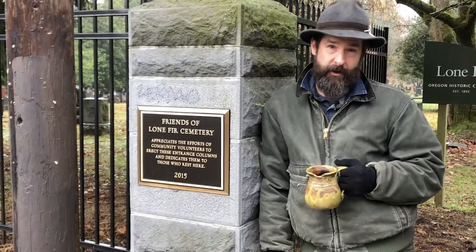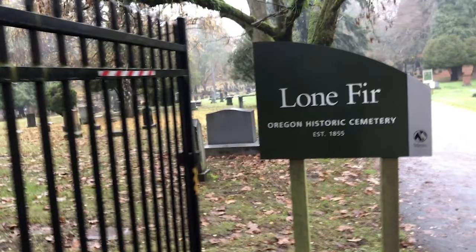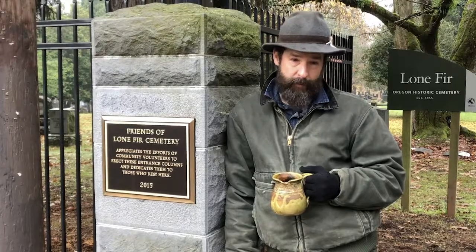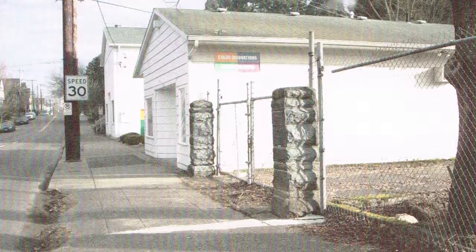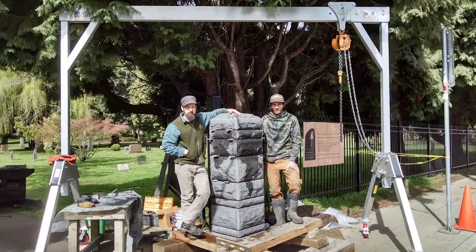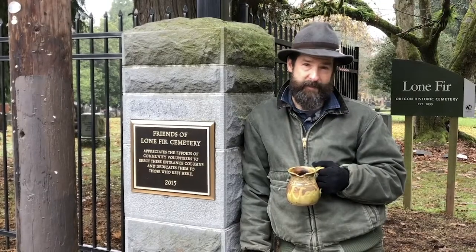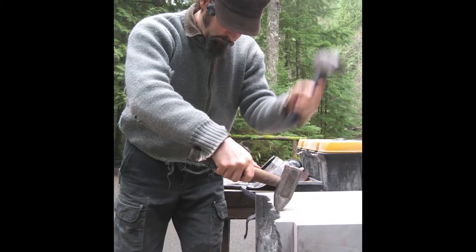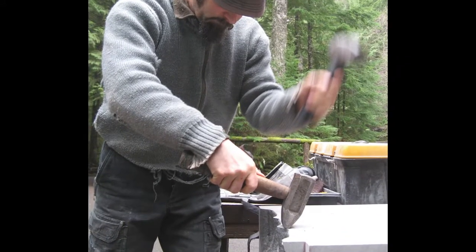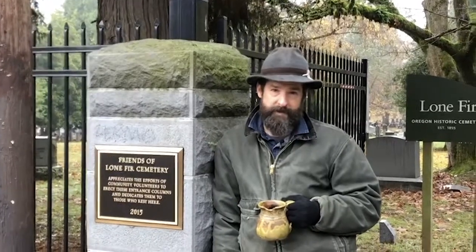One of two entry columns that were commissioned by the Friends of Lone Fir in 2016 for the replacement of the entry columns that match those on the west side of the cemetery. Myself and colleague Jared Hendrick were commissioned to fabricate new entry columns, and we spent several months and several hundred hours fabricating and installing these.